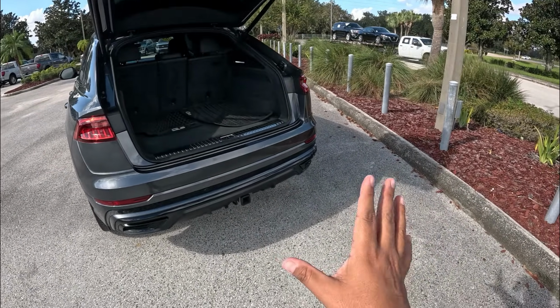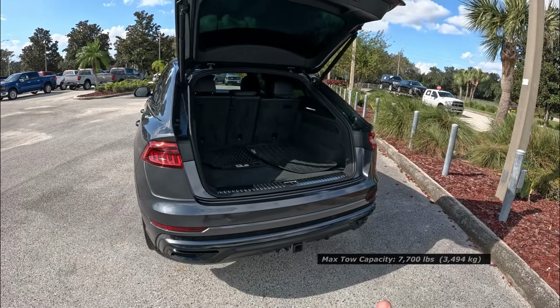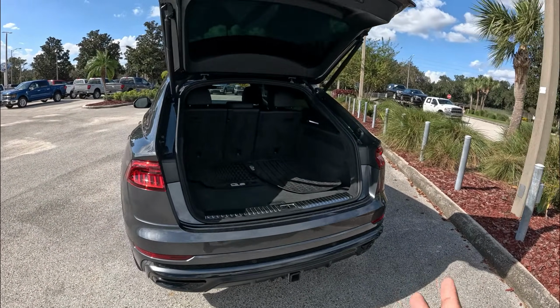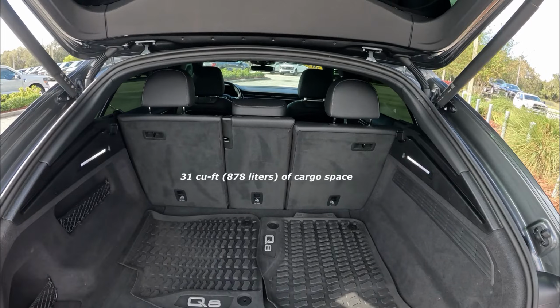Now before we go inside, guys, as you can see, this one is equipped with a receiver hitch. I believe this one has a tow package where you can tow about 7,700 pounds, so a pretty good amount of towing ability, considering it has a turbo V6. Coming into the interior of this Audi, it's not huge. It's about 29 to 30 cubic feet of space.